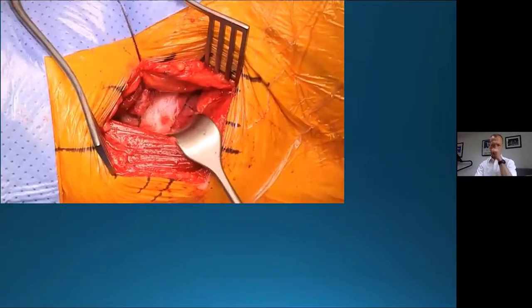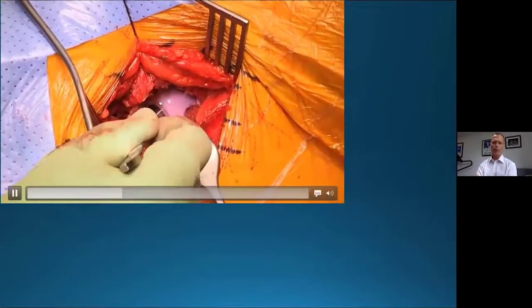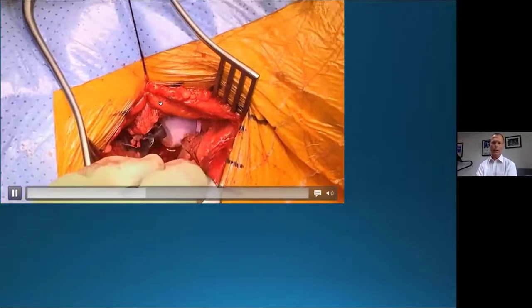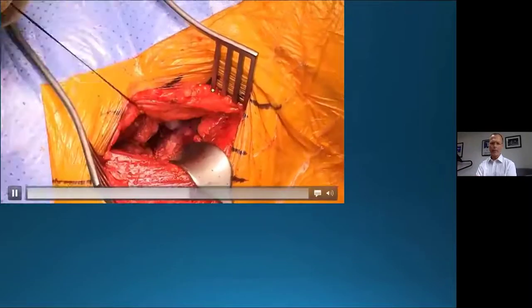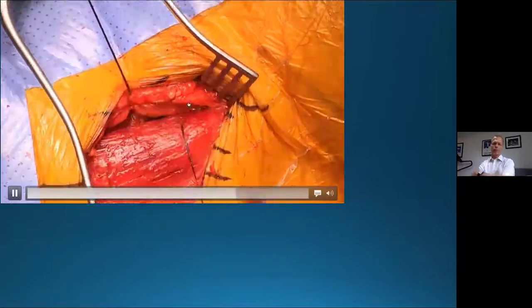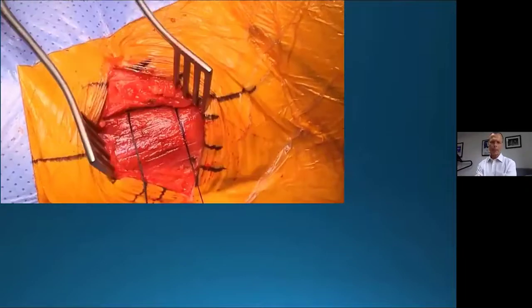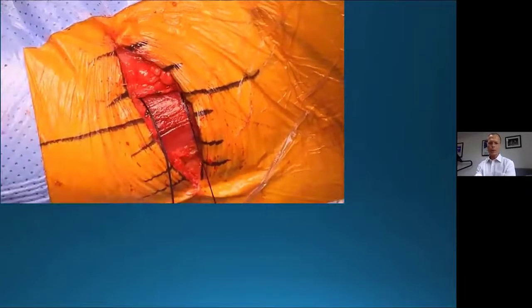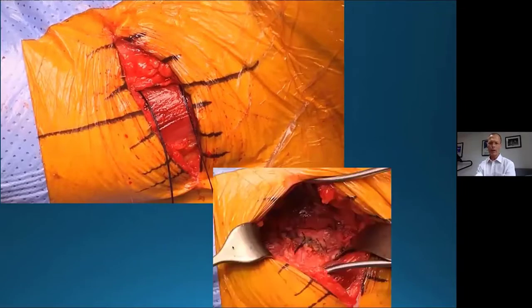My preference, as there were some questions about bearing surface and so on, is to use ceramic on ceramic. Largely, I deal with a fairly young population a lot of the time. Head size, I use as big a head as I can, depending on the cup size. So with the JRI cup and the Revolution stem, once I'm at a 46 cup, I'm using a 32 head, and once I'm at a 50 cup, I'm using a 36 head. Those are my standard sizes. Here you can see closure of the capsule afterwards.